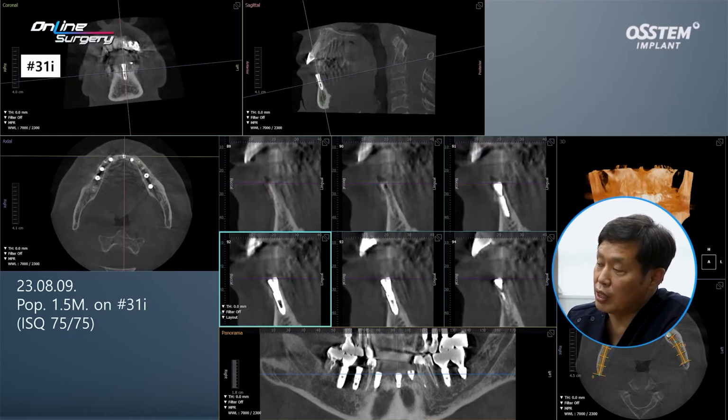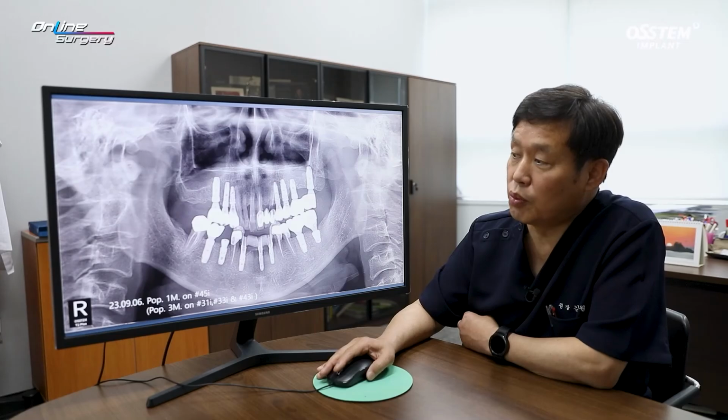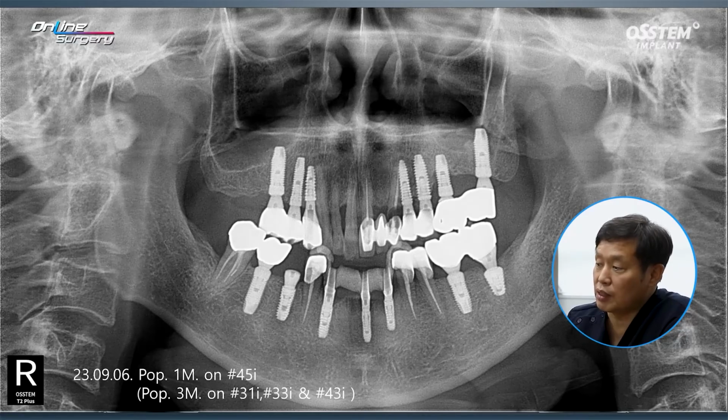Number 31, the ridge was tight, but bone graft was done. In number 45, it's been 1 month and a half. 3 months have passed since implant placement in the lower anterior. ISQ was measured. Temporary provisionals were provided.